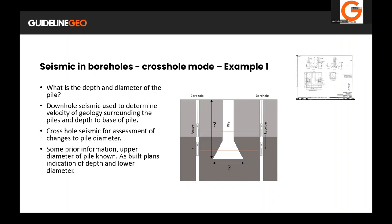The crosshole method undertaken was to use a downhole P wave source lowered at fixed increments of 0.5 meter in sync with a receiver located in a borehole on the opposing side of the pile, as shown in the diagram. Each borehole was 20 meters deep, and the data collection process for this project was taking 2 days to complete.